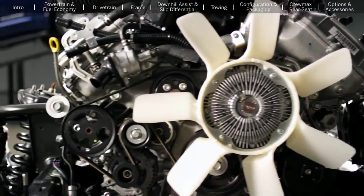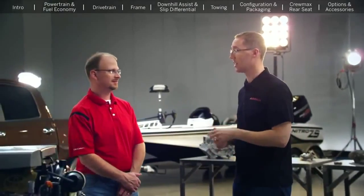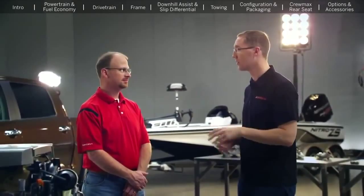I'm sure you're not surprised to hear that we got a lot of questions about fuel economy. So what is Toyota doing with the new Tundra to maximize those MPG numbers? You know, lightweighting is an important place to start.